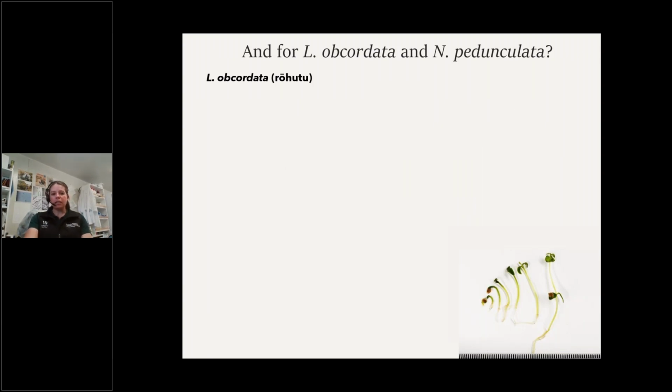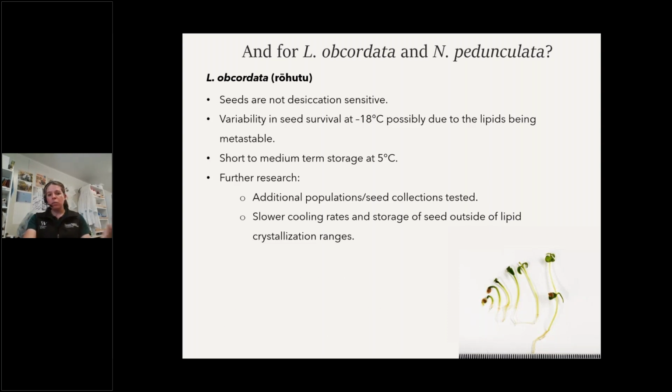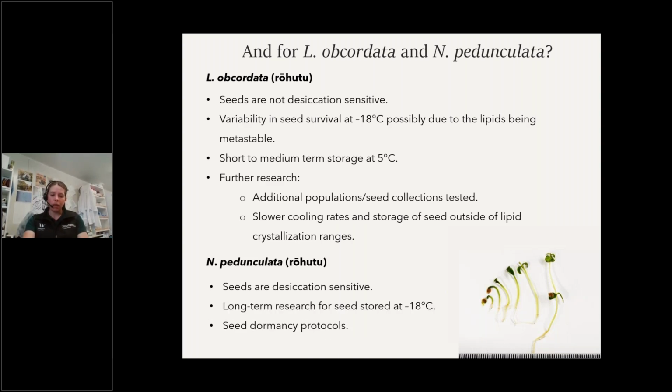Now, just quickly, a snapshot for Rohutu and Pendiculata. Once again, with Rohutu, the seeds were not desiccation sensitive, but there was a lot of variability. So one of the populations was okay, they actually survived, 63% of the seeds remained viable, while the rest of the seeds died. So there are 2 populations that didn't like it and 1 was fine, and we're not quite sure why. It could be that the lipids weren't stable in the one. Once again, 5 degrees was really good for short-term storage. And as with ramarama, more research is needed into whether this is consistent throughout the populations.